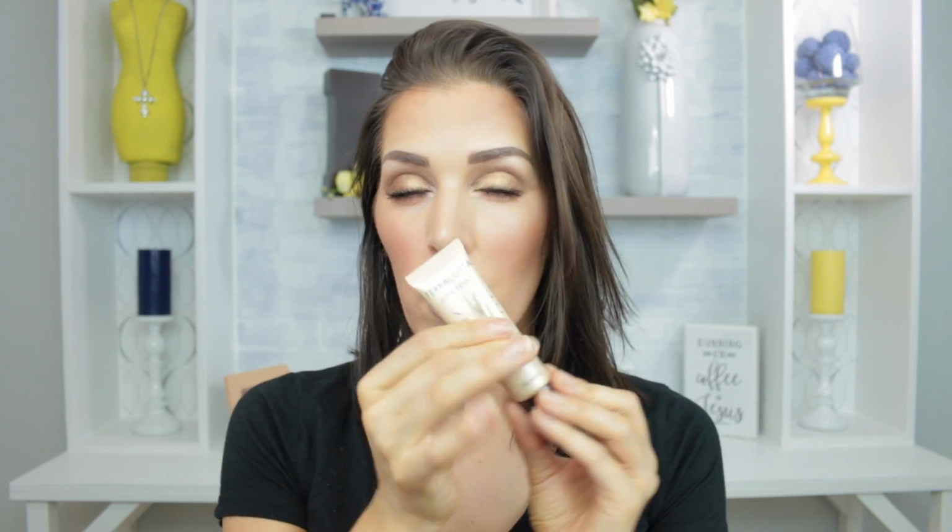This is 1 ounce and it is $54. It's Guerlain, so it's going to be more expensive. It does come with a pump though, so I like the packaging, especially for travel. This is my favorite kind of packaging because it's compact. It's squeezable, but it does have a pump, so it's still easy to use. It only comes in 4 colors, but I think they're thinking of this as kind of like a BB cream.